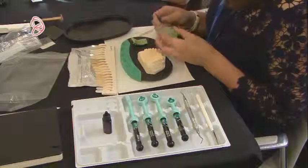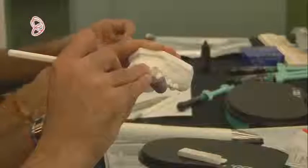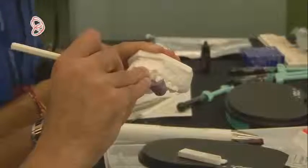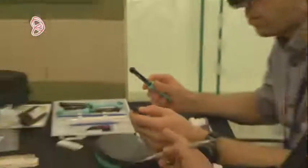Now, pure resin will set quickly in daylight. At that stage, I tend to use a warmer. Okay. So I would use either of those two. Okay. And not worry about it. The wear properties on this are slightly better than that. Yeah. So if they're parafunctional, I'd definitely get this. Right. In erosion, I'd use the flow.